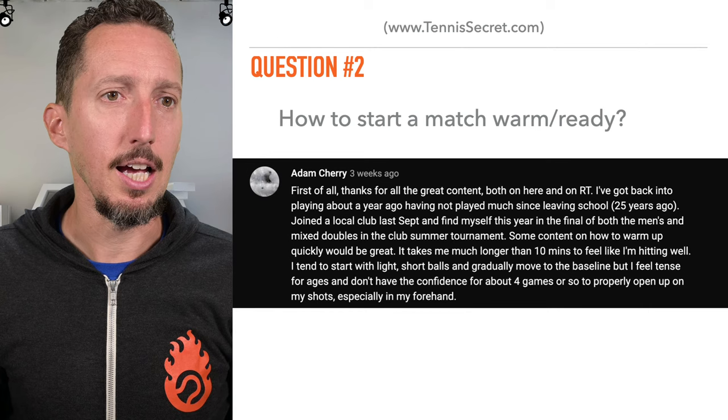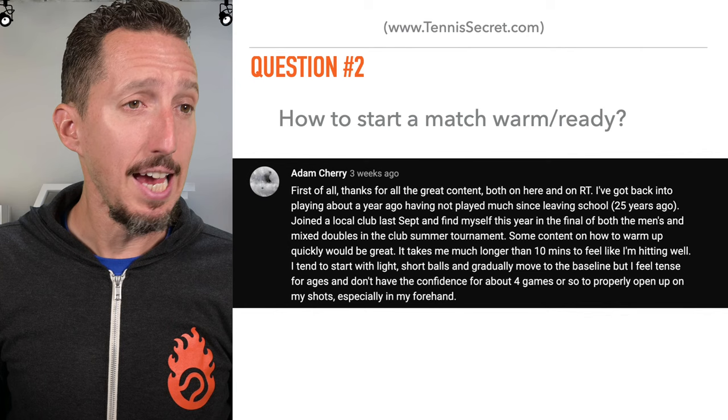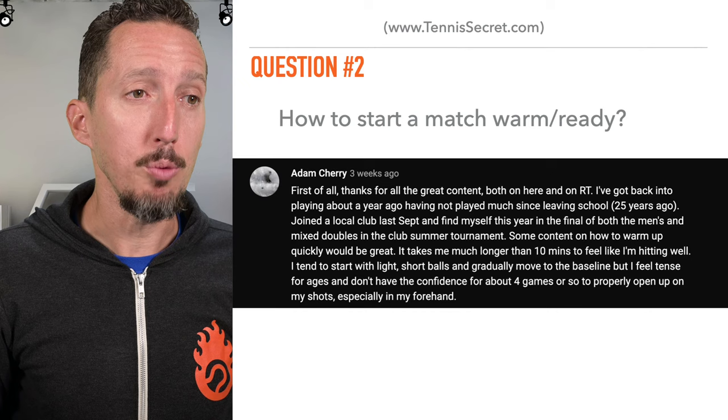Some content on how to warm up quickly would be great. It takes much longer than 10 minutes to feel like I'm hitting well. I tend to start with light, short balls and gradually move to the baseline, but I feel tense for ages and don't have the confidence for about 4 games or so to properly open up on my shots, especially on my forehand. Totally relate to this, Adam.